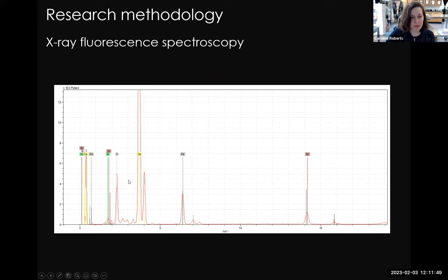So here we've got peaks for calcium, there's sulfur, and then iron. And we were looking at a red painted area when we developed the spectrum, and that was an indicator to us that a red earth pigment or a red iron oxide or ochre was used.